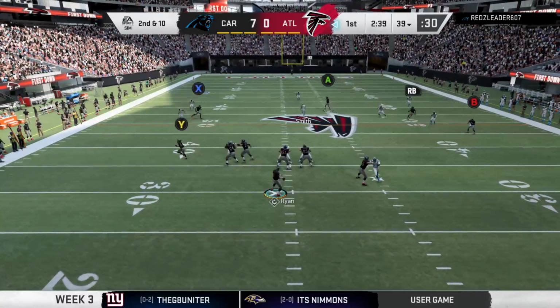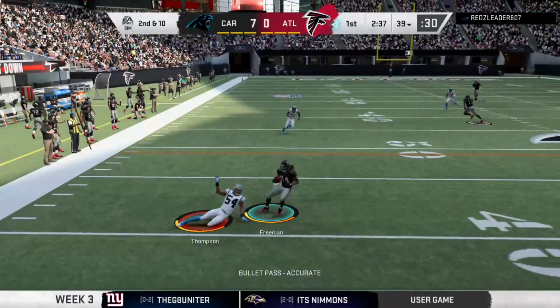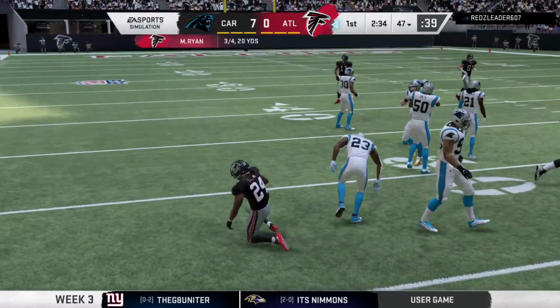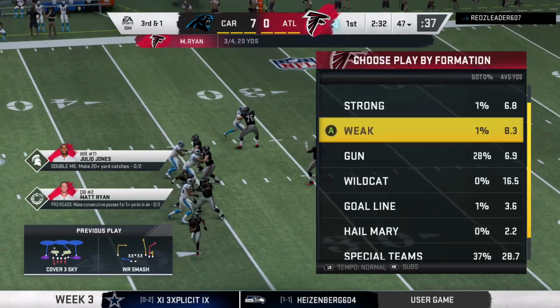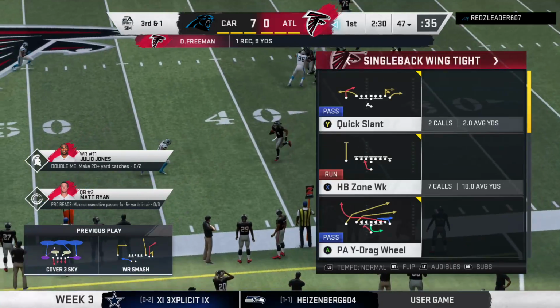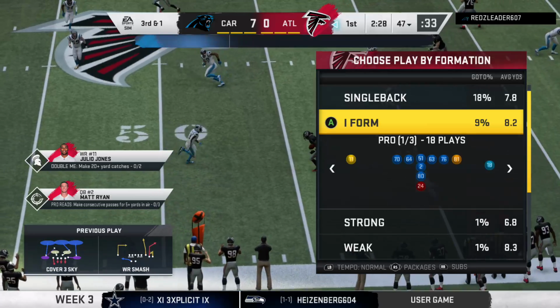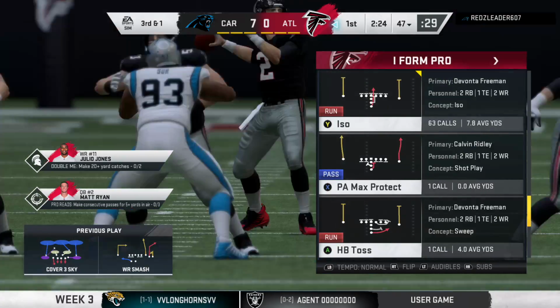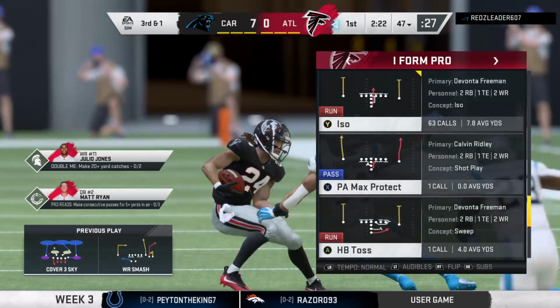Again on 2nd and 10, it's Ryan. Gets it off to Freeman. It's a 9-yard pickup on the play, and that'll bring up a 3rd and 1. I know most of the time when the ball's in the air, you're thinking wide receiver, tight end, but running backs, they can be a big part of any passing offense nowadays.